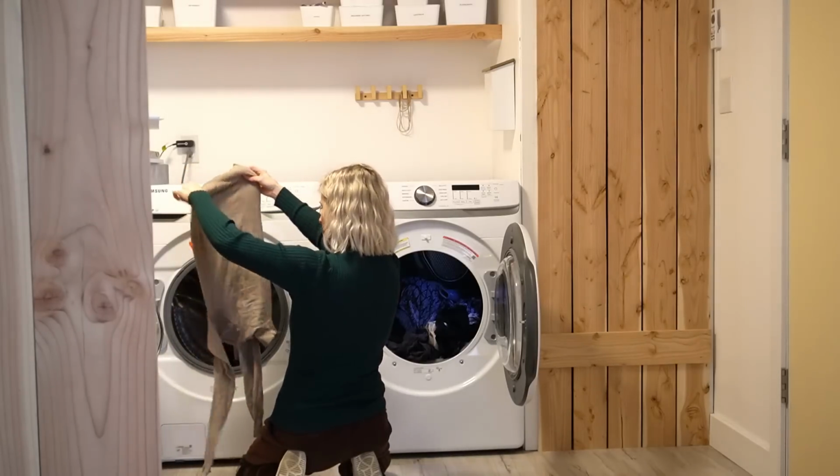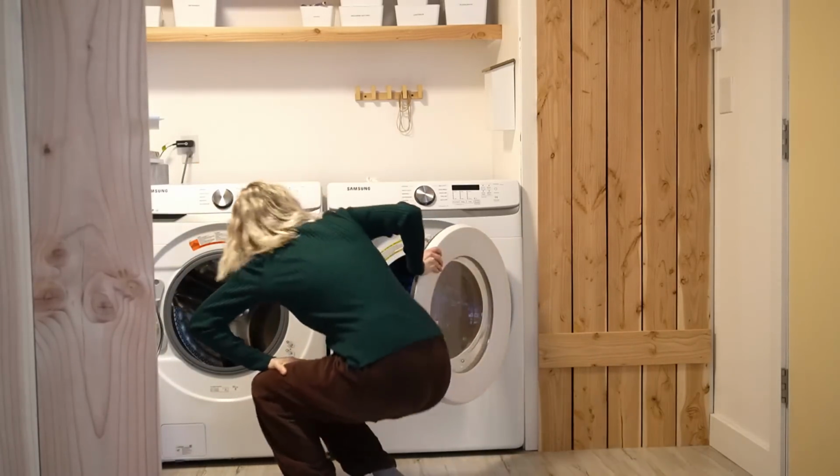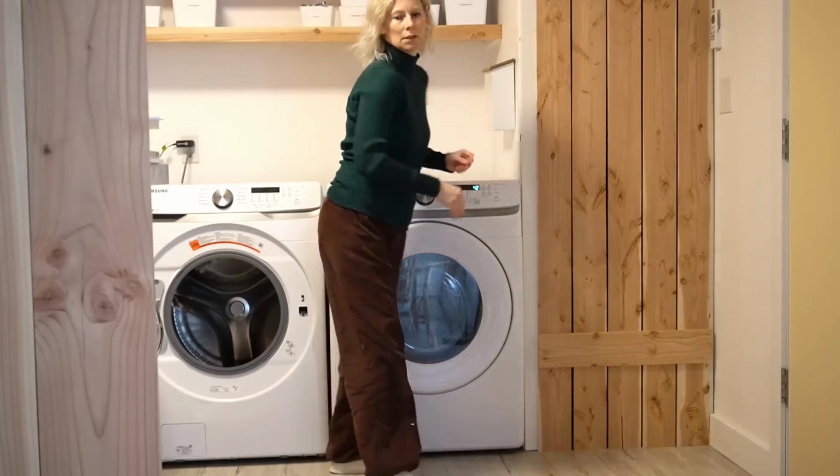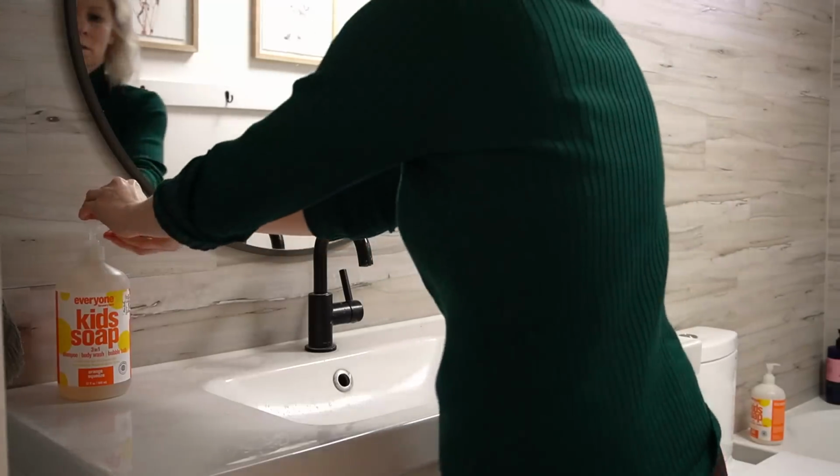Is this gonna be okay in the dryer? Wow, it has to deal with that. It's cold again.